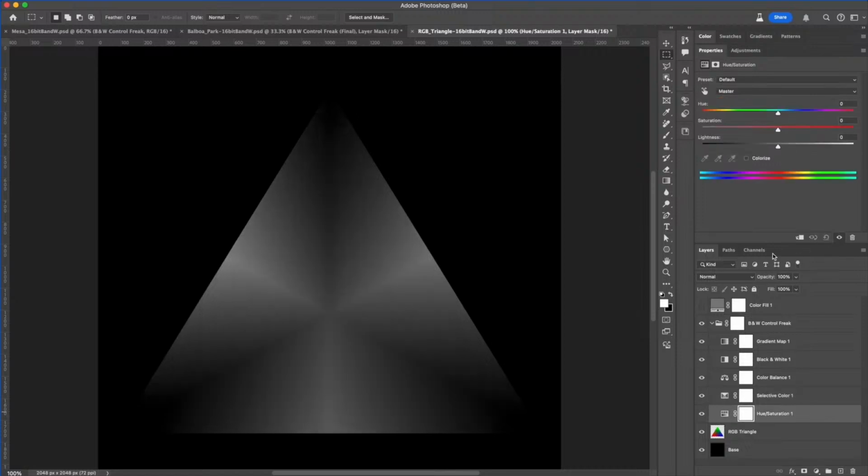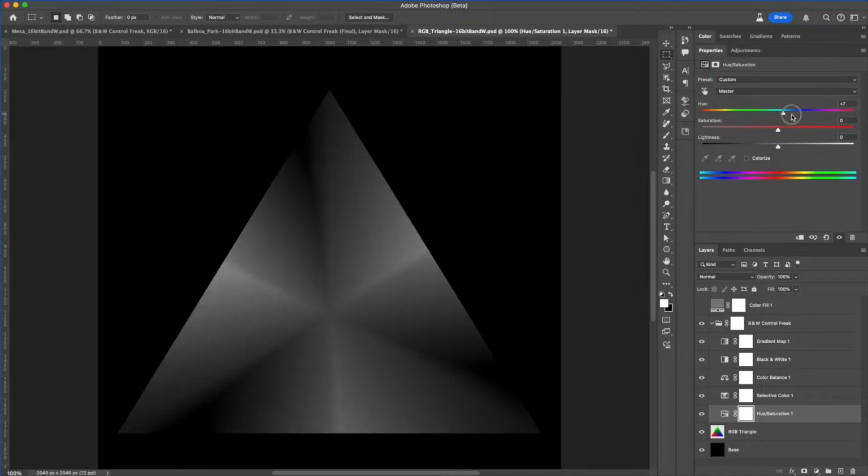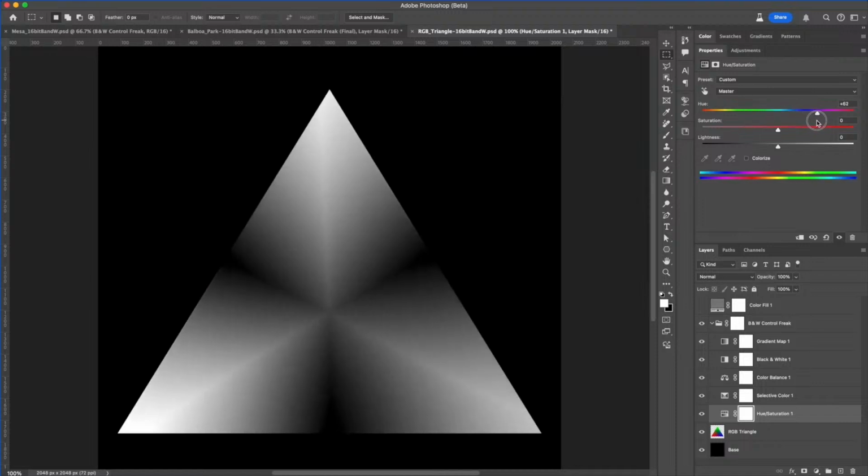Now, hue and saturation is frequently expressed in degrees. In fact, we have a hue wheel. Well, this is a great visual demonstration of why it's considered a wheel. If we translate hue back and forth, we're actually rotating those colors.